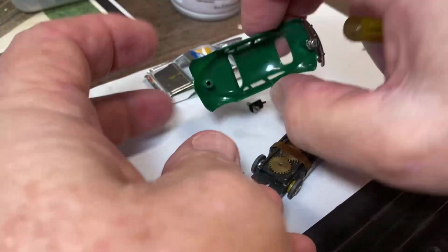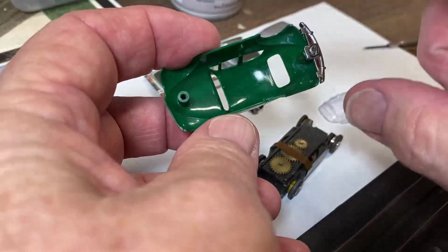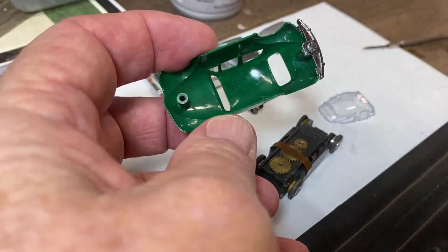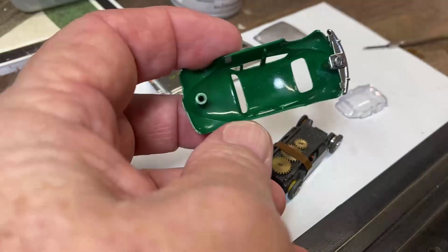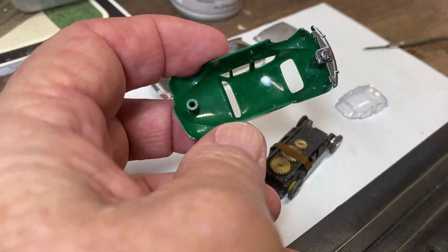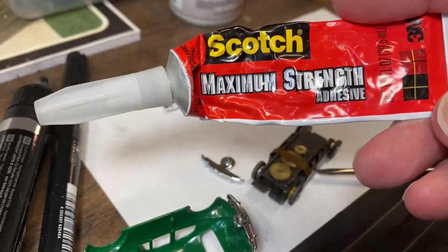So let me get that front bumper off. I'll just leave that back bumper on. I know I washed this last time, so that's clean in there. All I'm going to do is put a drop of glue there and just set the windshield in here. Let me grab the glue. I'll show you what kind to use. It is the Scotch glue. It's a maximum strength adhesive.